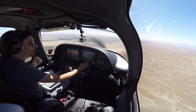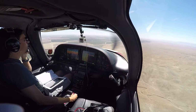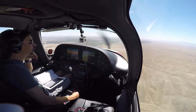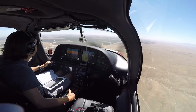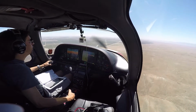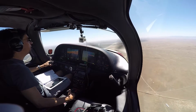Let's take a look at our engine. Our engine seems to be pretty good. Left base, runway 30, Sierra Sky Park. So what I'm going to do is take my mixture to full rich. We're about 4 miles from the airport right now, and I'll pull power down and disconnect the autopilot. And then I'm just going to open up here to the right, and we're going to follow the freeway.